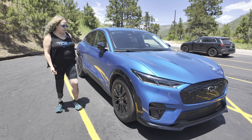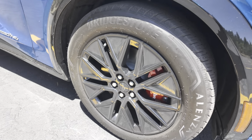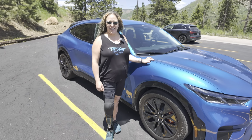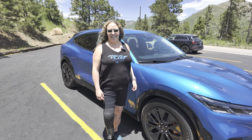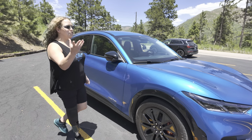Let's have a little peek over here with the sports appearance package. You also get the black wheels, which look really, really sharp. And the red brake calipers. Really good. What do you think, Patrick? Could you switch to Velocity Blue? I still love Grabber Blue, but if we did upgrade, it'd be a 2025 Rally in Velocity Blue. Yeah, I gotta agree with that. Put a black stripe on this, mwah, chef's kiss.